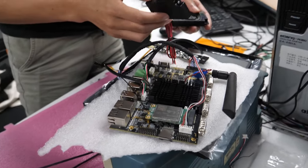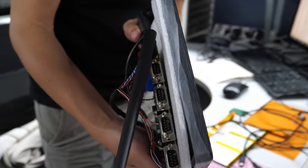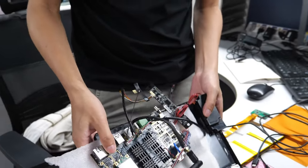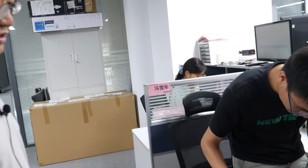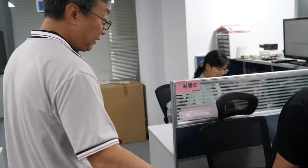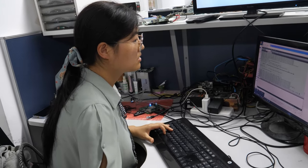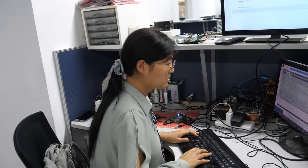It's debugging. What product is this for? This is the DS310. The main chip is? 3568. Okay, it's a Rockchip 3568 based system. He's debugging for a tablet. She is very cool. As a female, she can do coding. Nice. Better than all the guys? No, same level. She is improving.